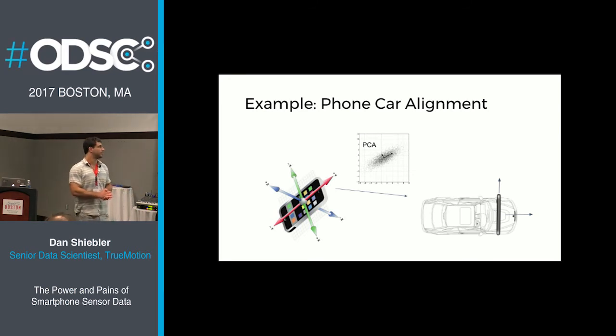So in order to perform this rotation, which is pretty much just finding a rotation matrix between the axes of the phone's acceleration and the axes of the car's acceleration, we could use an algorithm called PCA, which probably most of you are familiar with. So just to take a step back, the goal of aligning with the car is to figure out what is the acceleration along the longitudinal and lateral axes of the car.